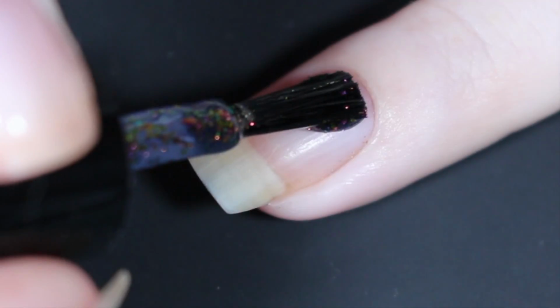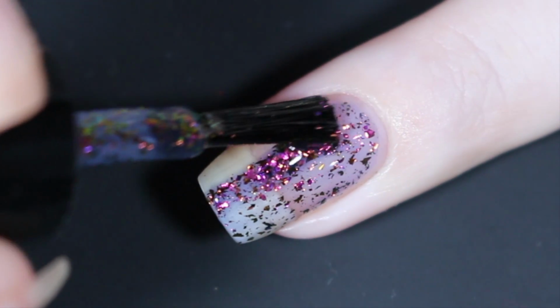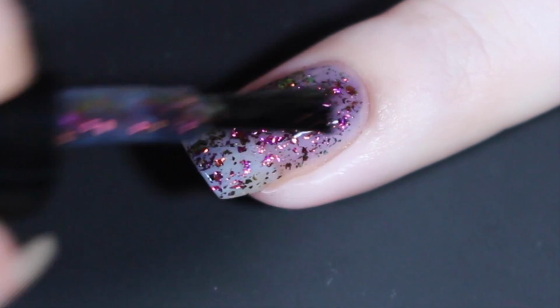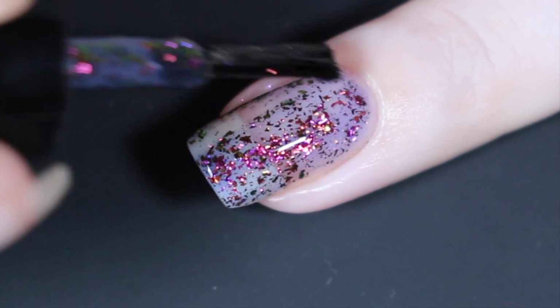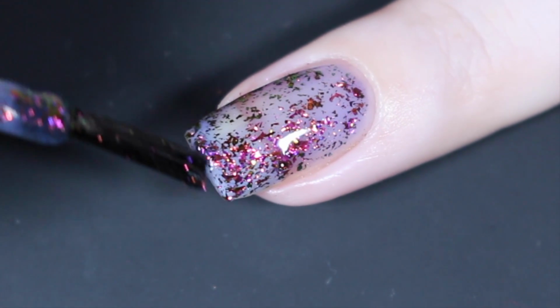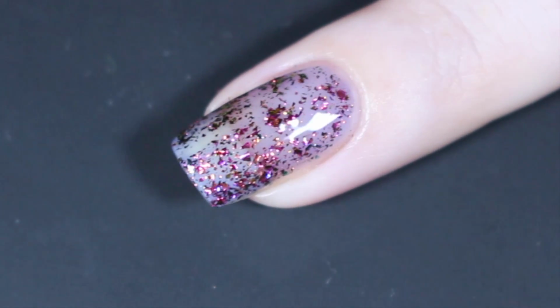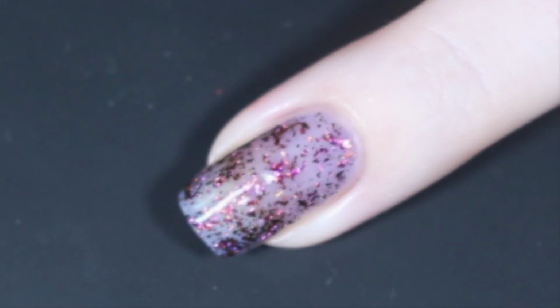This is another jelly polish, so it's going to take a bit to build this one up. One coat went on really easily. I did have to fumble a little bit to make sure that the flakies were nice and spread out. And I did do a bit of a thicker first coat. So you can see there I'm just kind of repositioning the flakes. I did do a little bit off camera in between this first and second coat, so you'll notice some discrepancies.